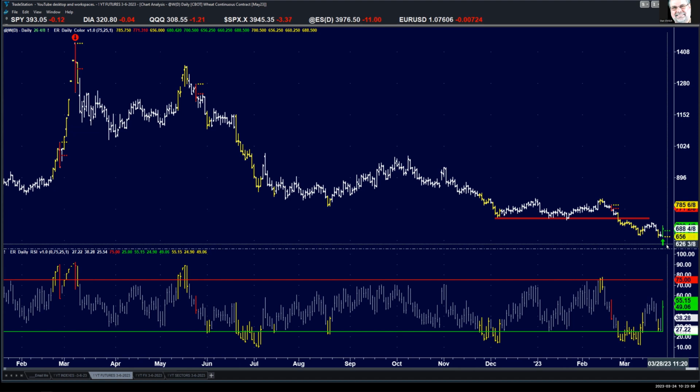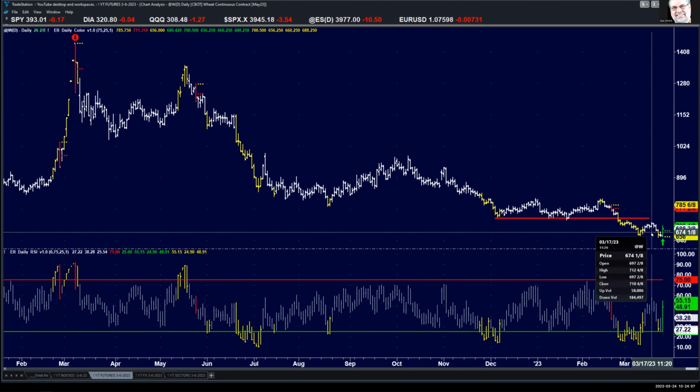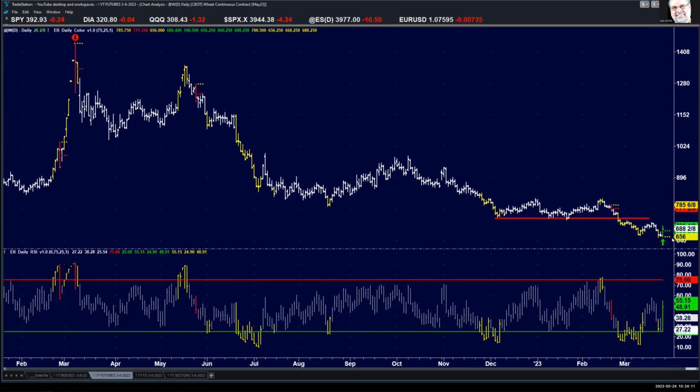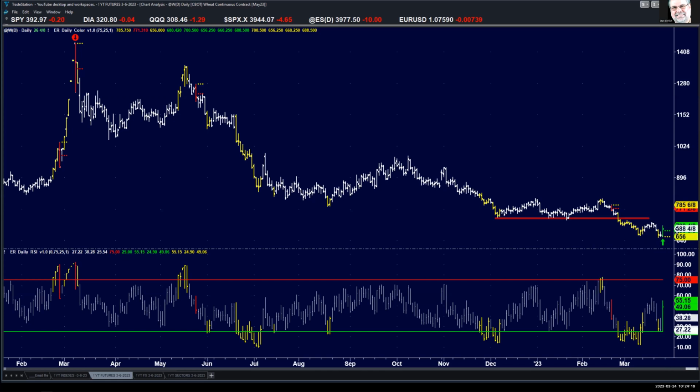And it has a minor upside breakout if we can get above the high on March 17th, which was 712 and a half. The high was 712.5, right? And our current quote is 688. So it's not too far away.